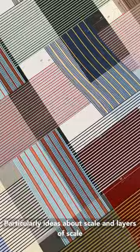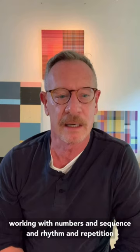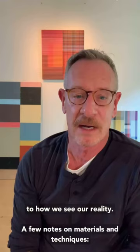Working with numbers and sequence and rhythm and repetition and an XY axis naturally intersects associations with a lot of textile design. Within this form, color perception and optical interaction has become a primary concern with this recent work. The way we see color and pattern is integral to how we see our reality.